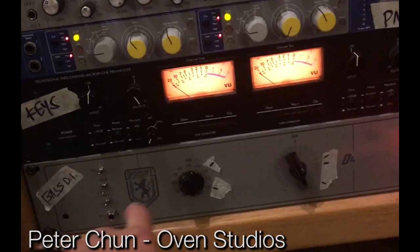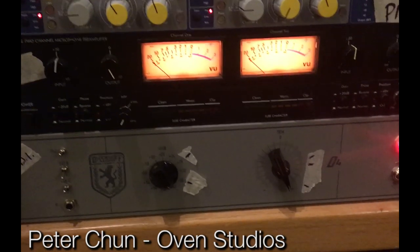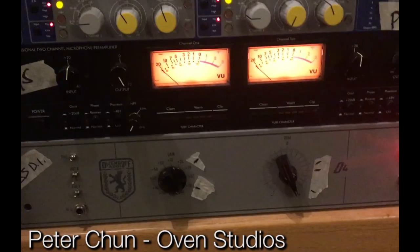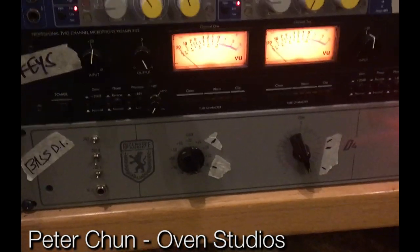And then underneath that, the last one is the Dizengoff D4. It's basically their spin on a Telefunken V72, the Beatles mic pre kind of thing. It sounds really good and it's really cheap, and they're made out of Chicago with really high quality parts. And this is a snake I have.